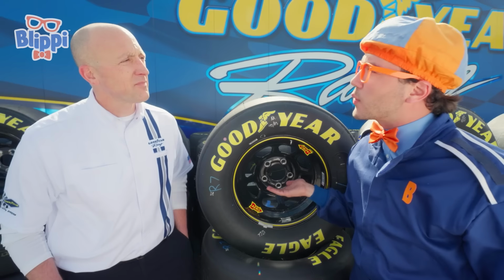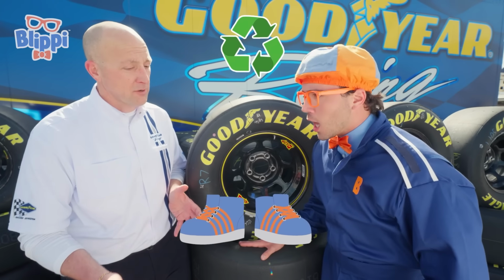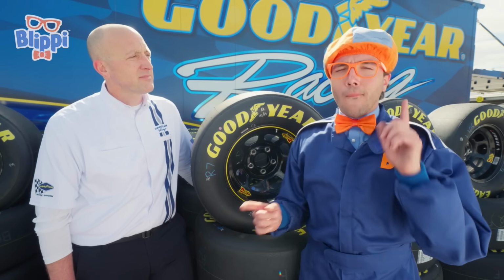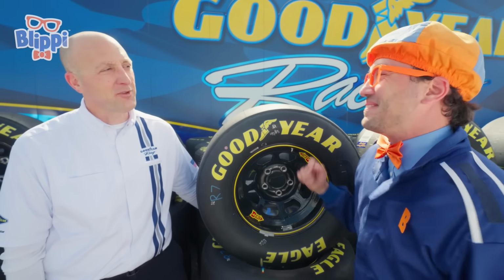Oh, but then what do you do with the leftover tires? Well, they're actually recycled, and they can end up in shoes or in roads or even playgrounds. In playgrounds? In shoes? Wait a minute. That means that one day you could be walking along and you're wearing shoes made out of race car tires. Whoa! I want some race car tire shoes too. Well, we'll see what we can do.